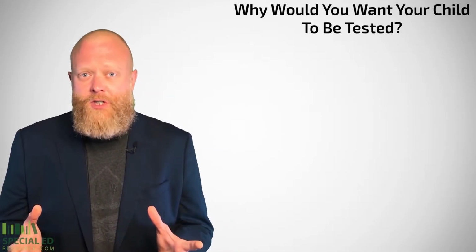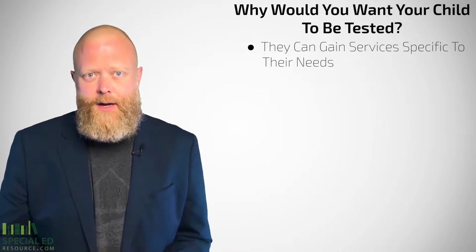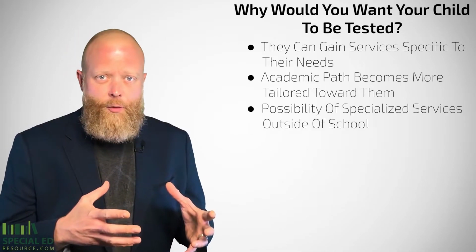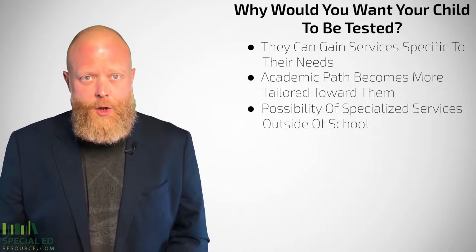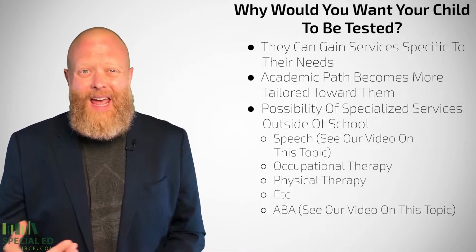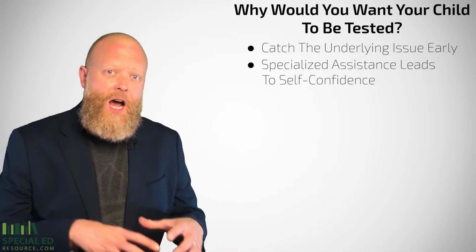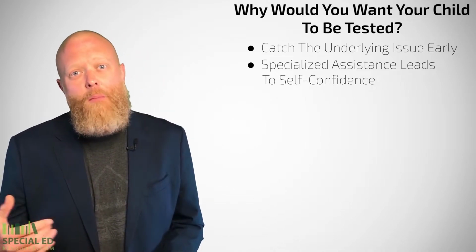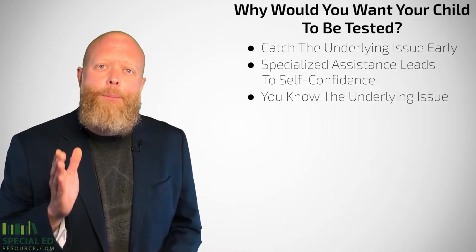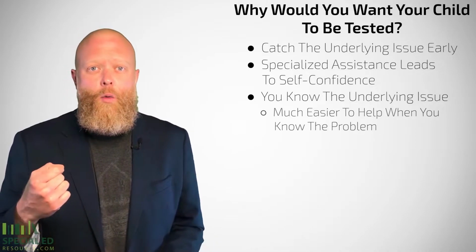So why would you want to get your child tested? Well, there's a lot of reasons. Your child can gain services specific to their needs. Their academic path becomes much more tailored toward them. Your child may receive specialized services outside of school, including things such as speech, occupational therapy, physical therapy, ABA. Getting tested now may help to catch the underlying issue early. When your child receives specialized assistance, this will most likely help lead to much improved self-confidence. And finally, you as their parent will know the underlying issue, which will make it much, much easier to help when you know the problem.